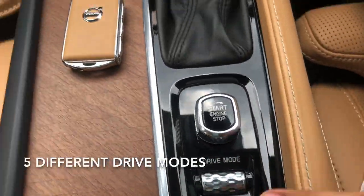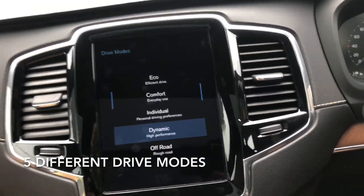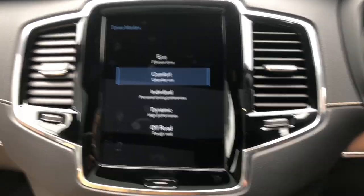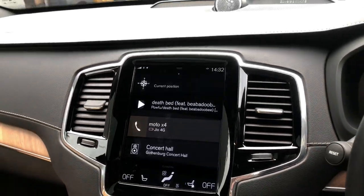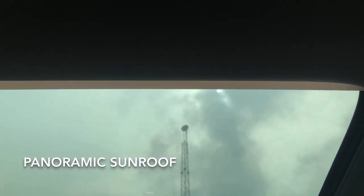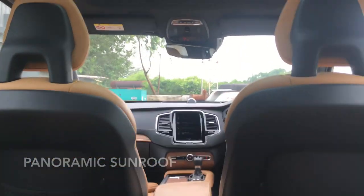This car gets 5 different drive modes, as you can see: eco, comfort, individual, dynamic and off-road. What these modes do is lower your car and tune the engine, gearbox and steering. This car also gets this beautiful panoramic sunroof, which brings in a lot of airy feeling inside the cabin.